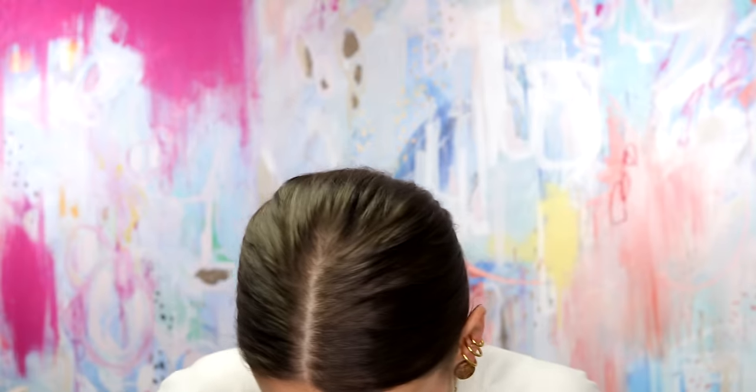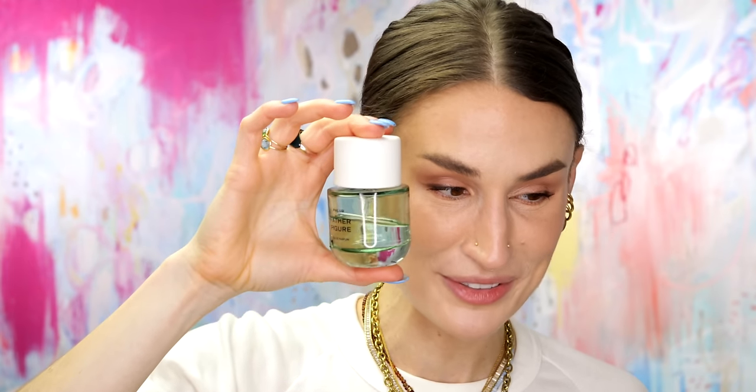Then we have, I think, the last three that they've put out. I gotta talk about all of them, I'm sorry. So this is Father Figure. You can see I've been working my way through Father Figure pretty steadily. This is a perfume that you can spray all over yourself.